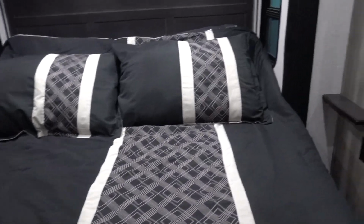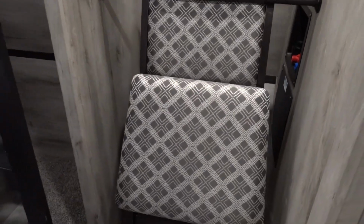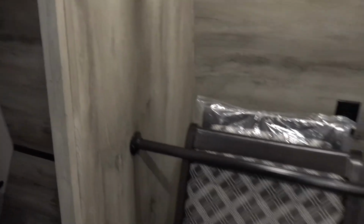Let's see if they have storage under the bed. Actually, they have some storage under the bed, and they have drawers under the bed. Wow. So this would be the area for your washer and dryer, or you can just use it as a regular closet. You have a rack here and above. Love that they give you lights in here too. Wow, look at that. Shoe rack. This is pretty big. And also it's illuminated on that side too.